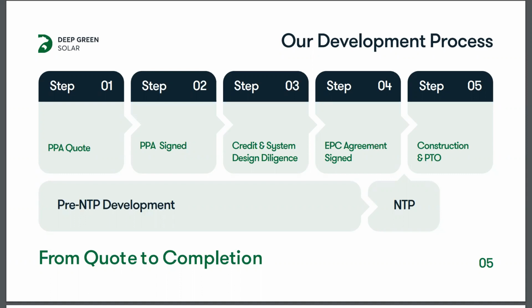Step 4, we'll sign the EPC agreement. Again, as I mentioned, fairly standard terms on that. Milestone payments that should make sure that as a contractor, you're cash flow positive through the deal. We'll go ahead and get that system tested and interconnection with the local utility signed off and the local permitting agency, AHJ, signed off and hit PTO. And then we'll move that into operations and maintenance and be tracking the performance of the system. So all fairly straightforward steps from NTP through PTO.